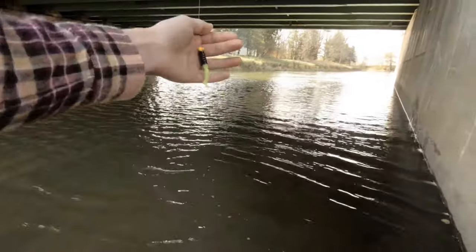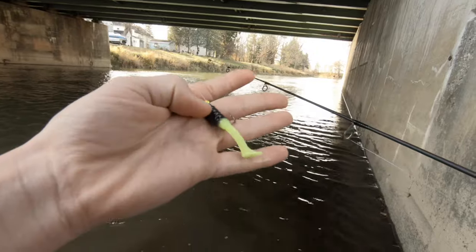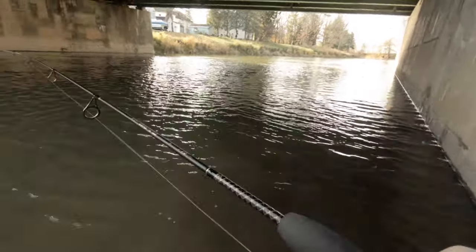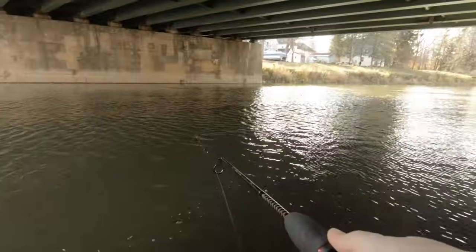I'm starting off with this 2-inch blackened chartreuse paddle tail on a 1/16 ounce jig head. And this is like an orangish yellow colored jig head. I'm gonna start just casting underneath this bridge, see if I can get anything.